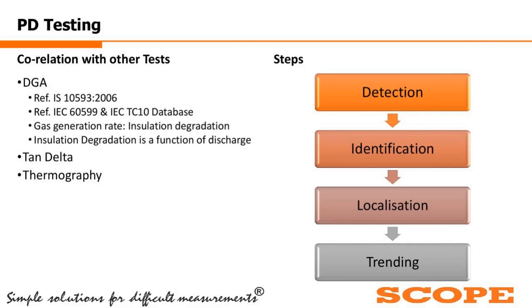You should always do the trending. That means next time, whenever you're doing the partial discharge testing, let's say you decided a frequency of 6 months or 1 year, whatever it is. So next time, whenever you are doing the PD testing, you should always record that data also. And you should put it in such a way that you should be able to correlate these two values, right?